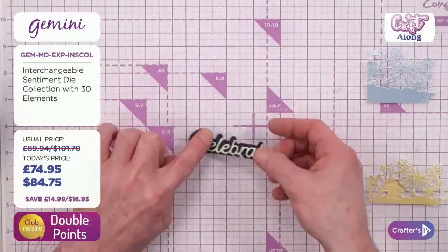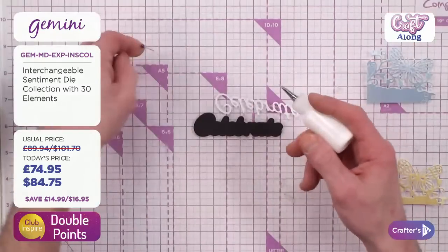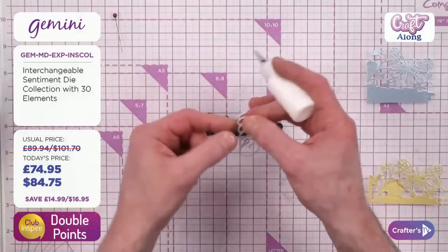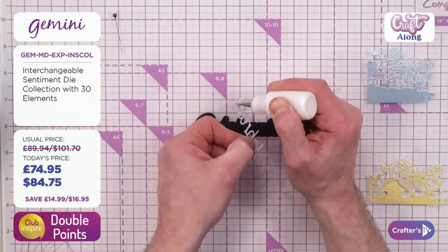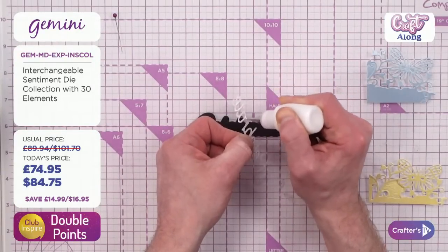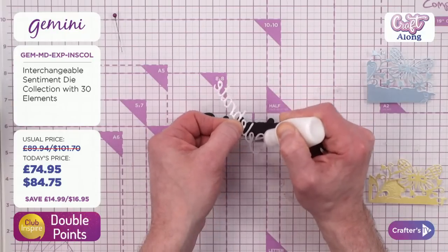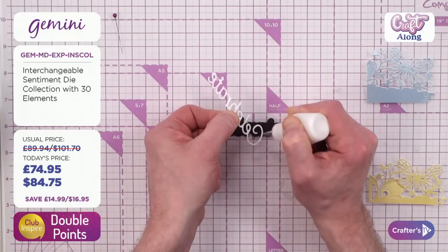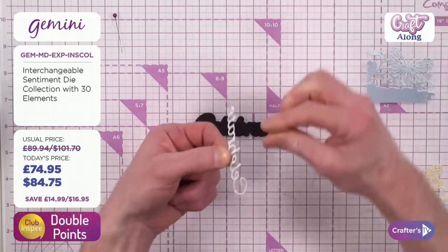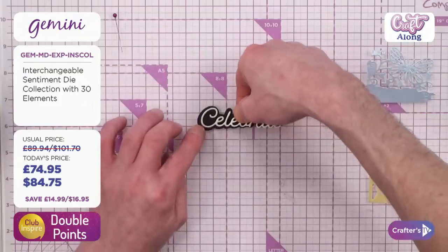Let's bring in our Celebrate, and let's also bring in our tacky glue again in the little applicator, so we can then work our way around. So add in our tacky glue all the way around. So just following it around, and then what we can then do is attach it to our back layer. So let's pop that one here. I've got a little bit of excess glue, so I'm going to dab that off on my hand.